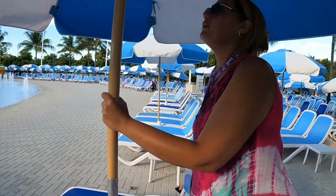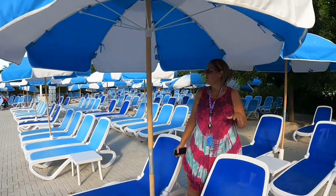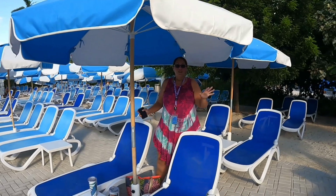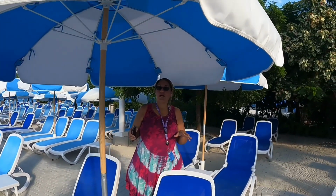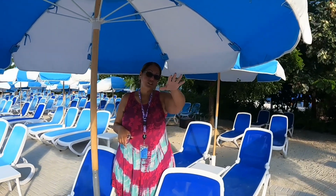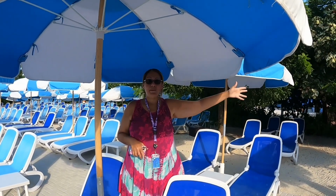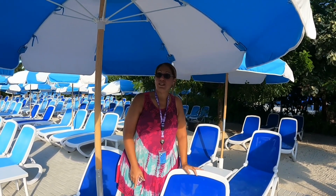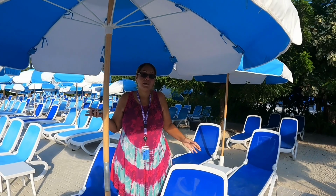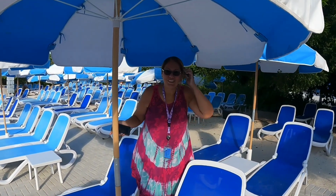So, it comes with an umbrella. This is something that my parents would love because you've got tons of chairs, you have umbrellas, and it's all included. Unlike other private islands where you have to pay for this on the pool side. But they have plenty of chairs in the water, you'll see in a few minutes. They've got beach chairs by the beach with umbrellas. So it's really a good option where if you want to take sun, you can take sun. If you want shade, you've got shade. You've got the whole day here. It's literally the perfect day at Coco Cay.